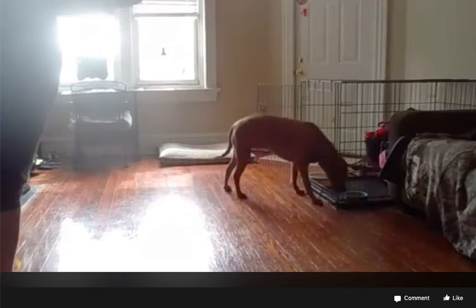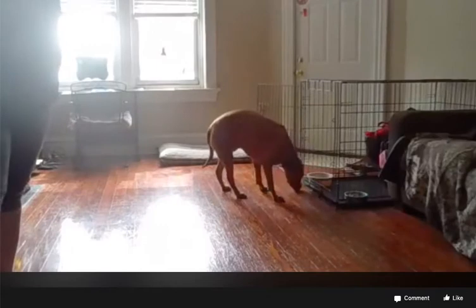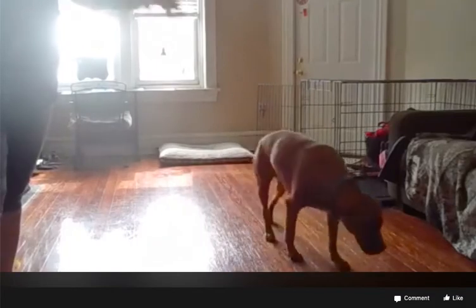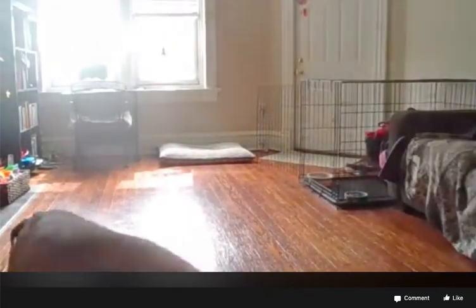Once he's gotten all of the items, the next step is to make it a little bit more challenging for him. So what I'm going to do is have him on a bed that's not in the view of this area, and then hide those treats a little bit. Okay, come on. Bowie, come to your place over here.